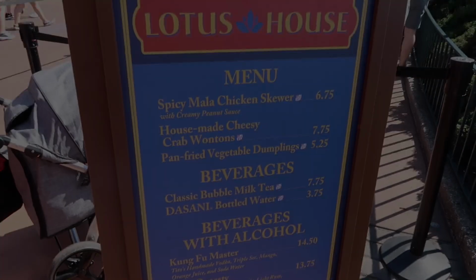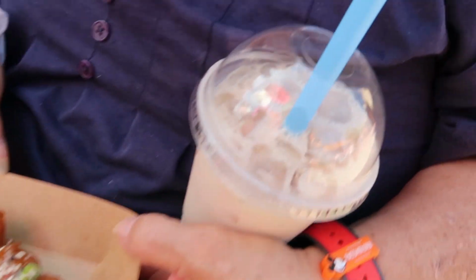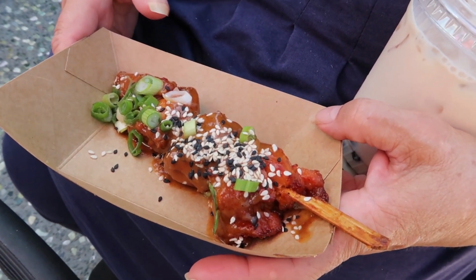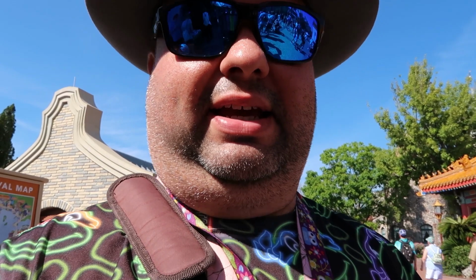All right, let's get to it. All right, here's the chicken skewer and the bubble milk tea. I'm going to try these off camera and let you know what I think. Okay. Well, that bubble milk tea, always great. That chicken skewer thing, not so much. Surprisingly, I did not like it. With that peanut sauce, nah. That's definitely a pass for next time.